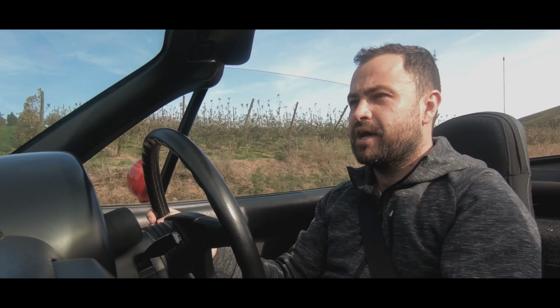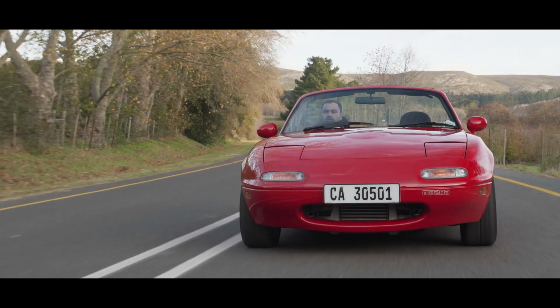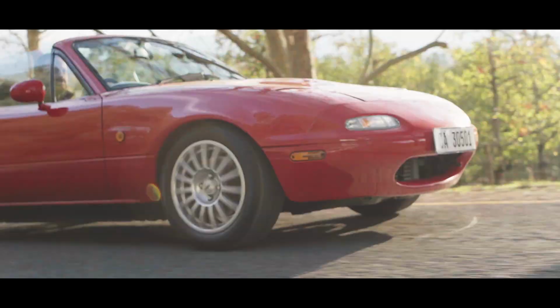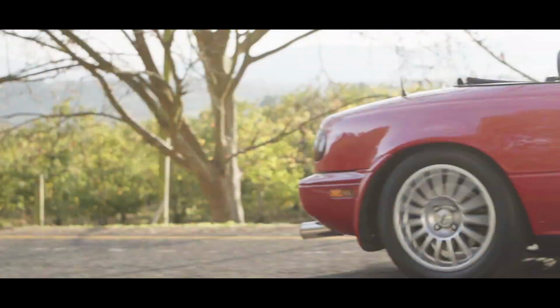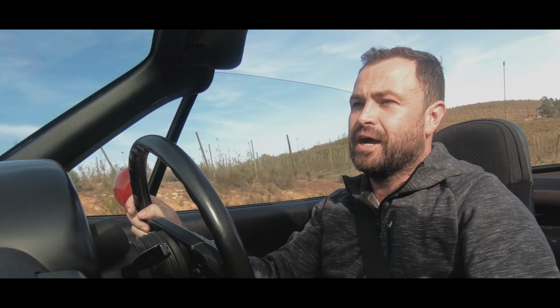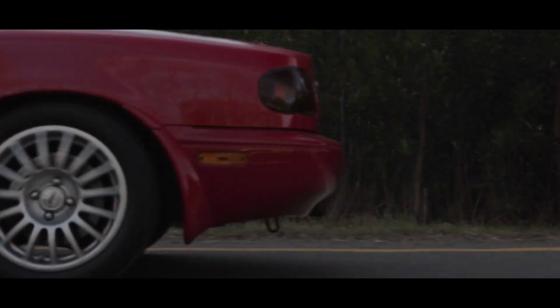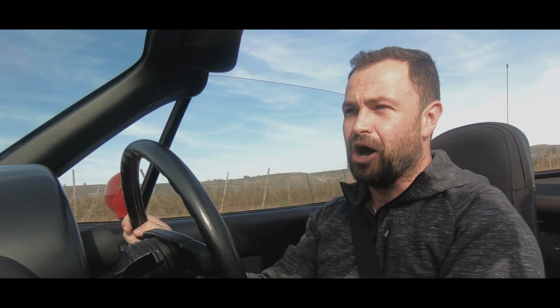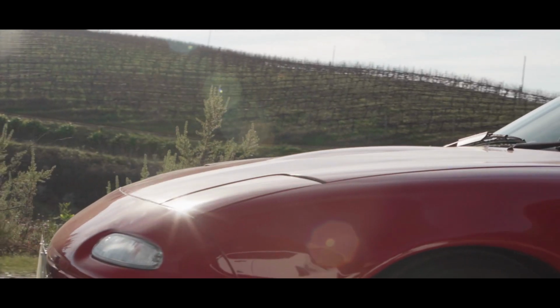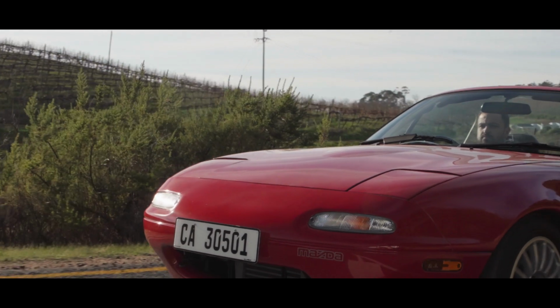I always used to say I don't like modifying cars. I feel like it just breaks them. And I also always used to say that I don't like convertibles. So obviously I bought myself a modified convertible, but I knew it. When I first saw this car, I just knew I had to have it. I made the decision in seconds. And I picked it up with 44,000 Ks on the clock. It's a 29-year-old car with 44,000 Ks on the clock. One previous owner from new. This was a real find.